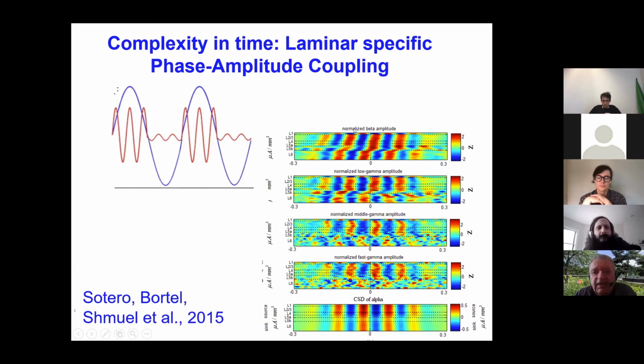Complexity in time: laminar-specific phase-amplitude coupling during spontaneous activity. So if we want to look at spontaneous activity with a high-resolution fMRI between layers, there are more complex issues when we look at the neurophysiological signal. So for example, all of these are 32 channels in rat area S1SL, and at the bottom, we show the current source density in the alpha band after we aligned layer by layer, or contact by contact, according to the transition between sinks and sources. Okay, so everything here is aligned.